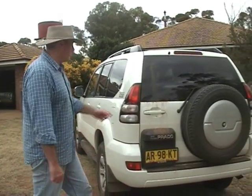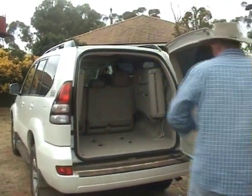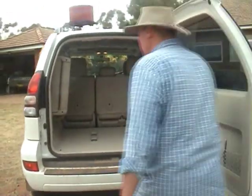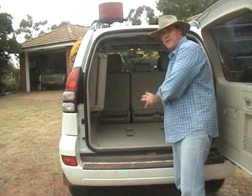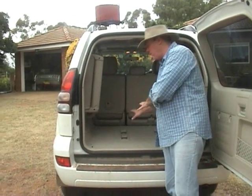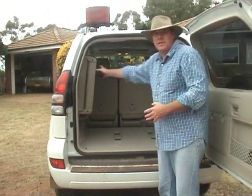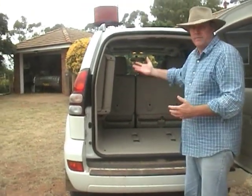As you can see, it's a little bit more dirty than what it was when we first got it. We open up, you can see there's plenty of room there. Toyota have stuck to this seat folded up. Most of the manufacturers these days have seats that fold into the floor that give you a flat load area. This takes up a lot of space and really should be looked at by Toyota.